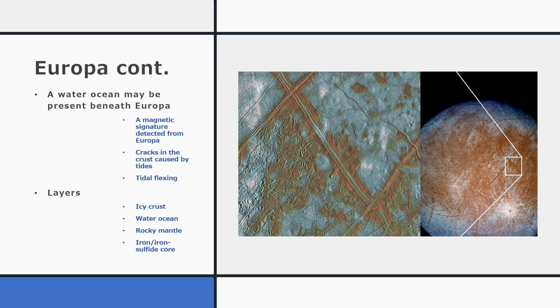It is also the most likely Galilean moon to harbor life. A water ocean is likely present beneath the icy surface. Evidence of this comes from a magnetic signature coming from the moon that does not come from its core, cracks in the crust that could be caused by the tides, and a tidal flexing which generates heat, and this heat would be the reason why the ocean underneath the crust is not frozen solid.